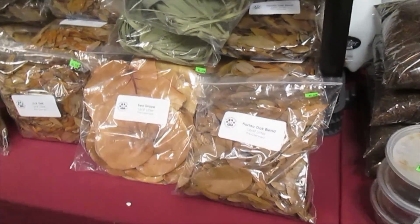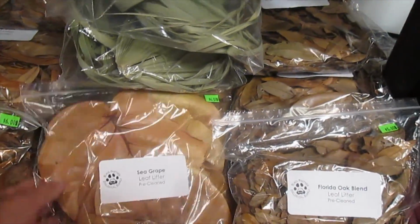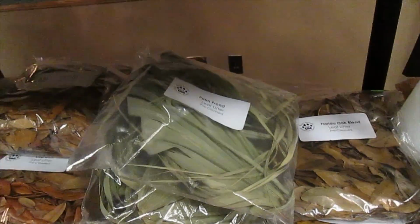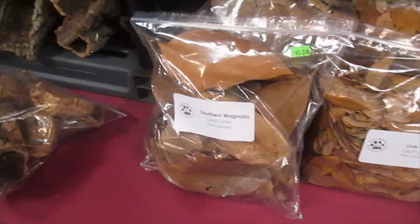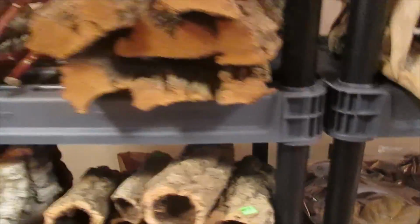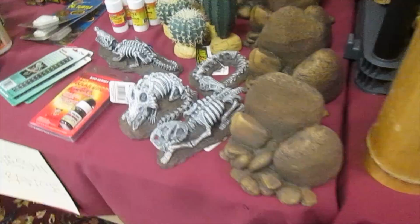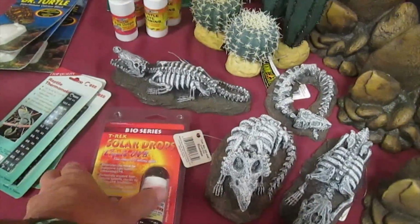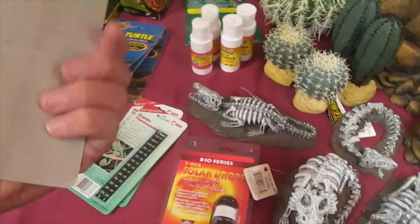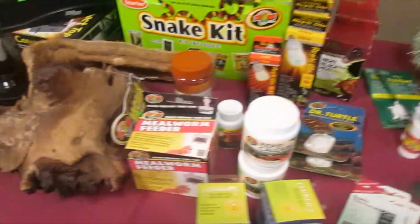Wow. Florida leaf litter, sea grape, Florida palm fronds, live oak litter. Look at that. Oh, stuff on sale. Solar drops. Thermometers. Fake cactus. Oh, there we go.